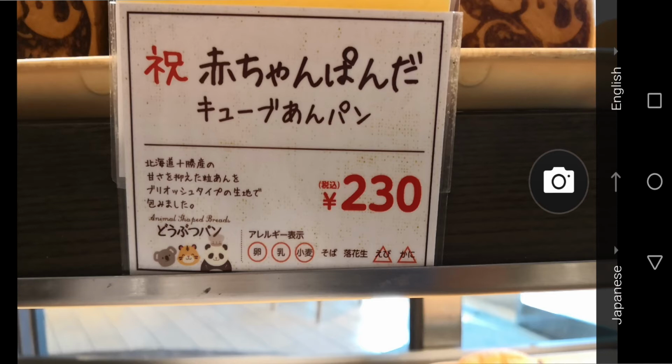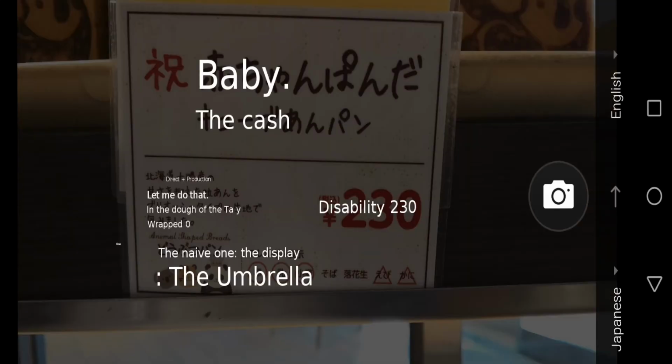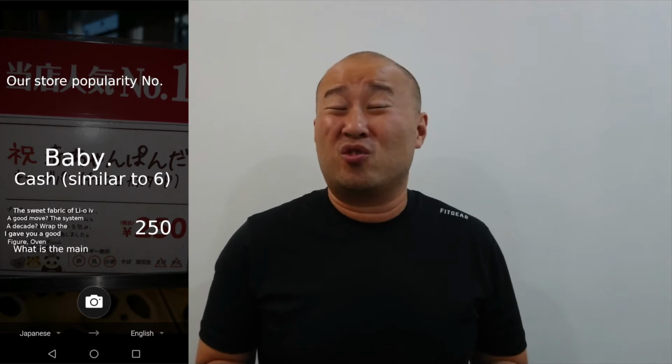I was looking at the bread description. The translator didn't quite get it. I mean, I had no idea what it meant. There was a word "child" in there somewhere, so I didn't want to buy the bread because I wasn't sure if there was some child inside the bread.